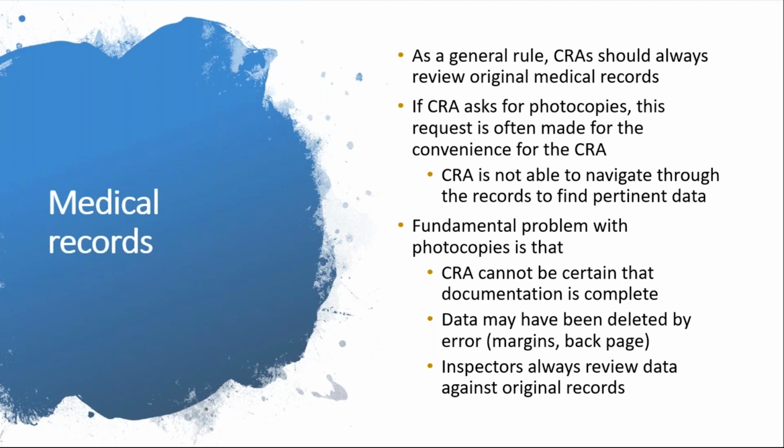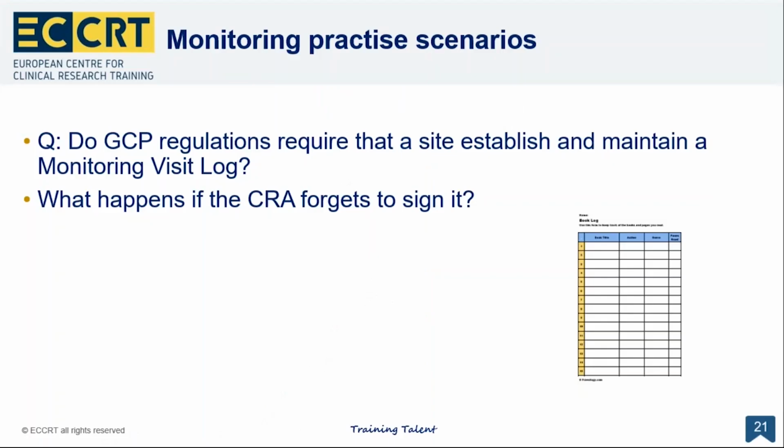The CRA may not be able to navigate through the records. They may not be able to find the pertinent data in the records. And let's face it, sometimes medical records can be very thick and quite extensive. So the fundamental problem with the photocopies really is that the CRA cannot be certain the documentation is complete. There may be some pages missing. The data may have been deleted. And inspectors, of course, always review against original records. So this may not happen very often, but it was quite an interesting example that we discussed during the training course.